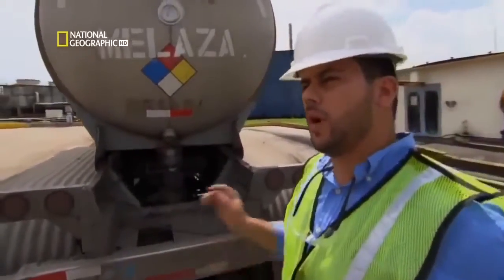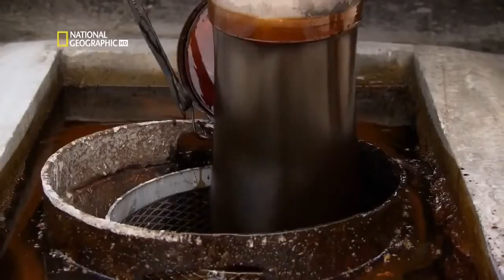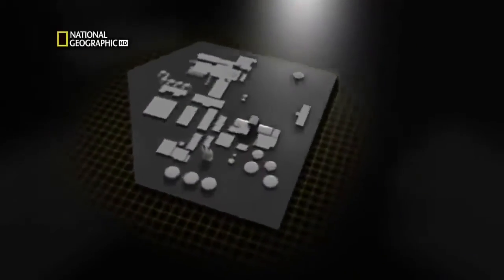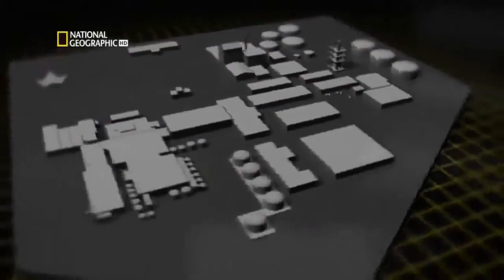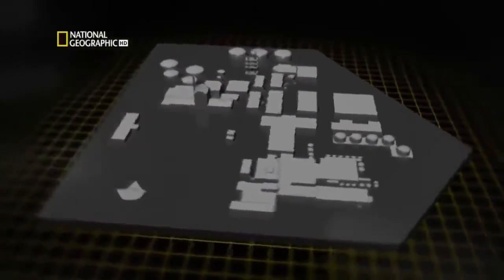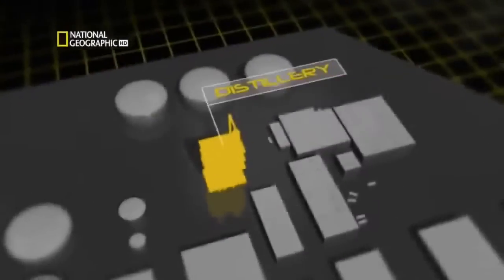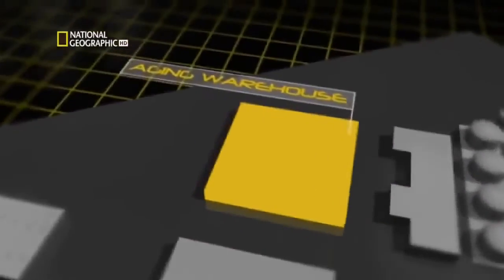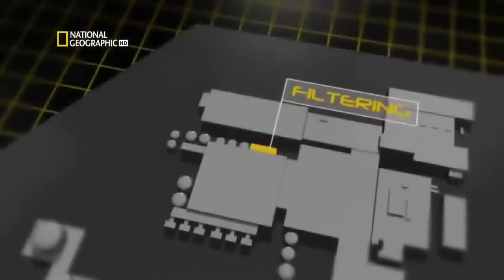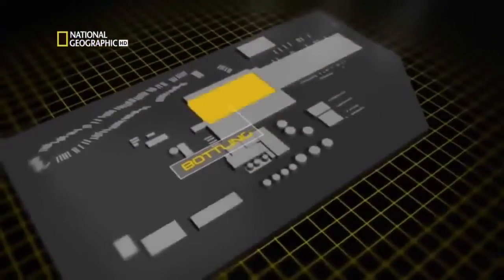This is gonna be pumped up to the fermentation area where we're gonna put water, yeast, and we're gonna turn it into rum. The rum is produced on a 51-hectare facility divided into six main production areas. The first stage is the fermentation house, then the distillery, the filling station, the aging warehouse, filtering, blending, and the final bottling in Jacksonville, Florida.